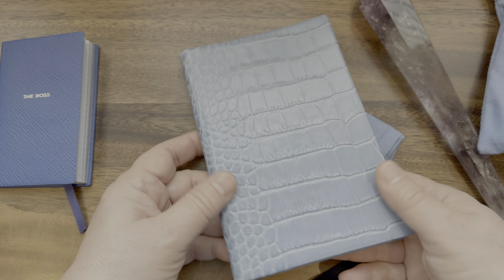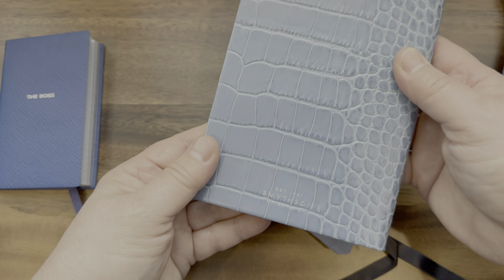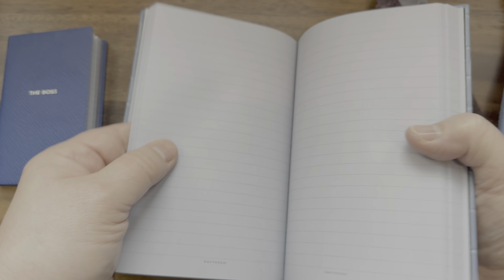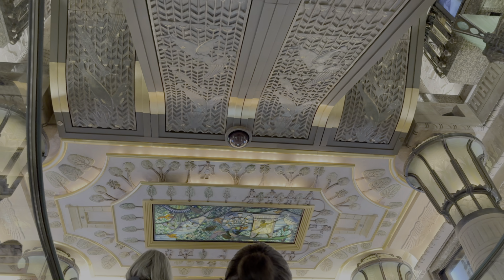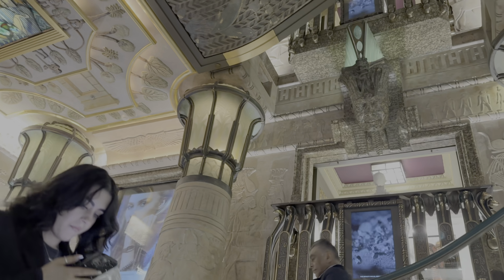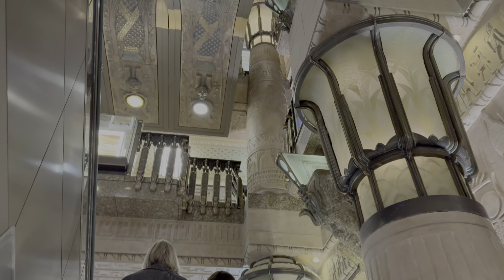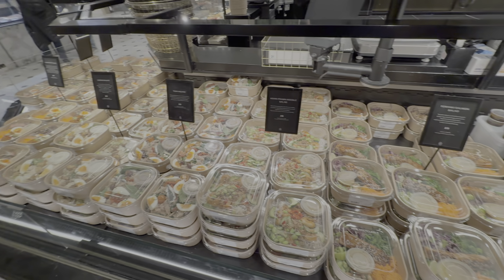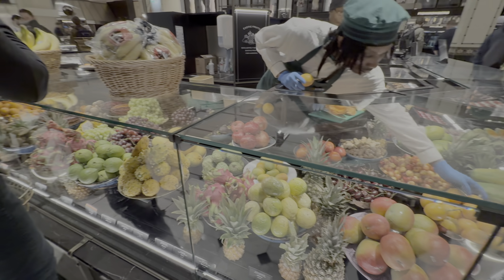The sales lady, who was very knowledgeable about paper and was Japanese, talked about how Smythson was the first company to make really thin paper that was strong. Each page is watermarked, and I'll need to test out these claims later on. So not for pens, but go to Harrods for the spectacle of the place. This is their famous central escalator. Or go to their really great food halls where there's all kinds of yummy food and great gifts to buy for people.